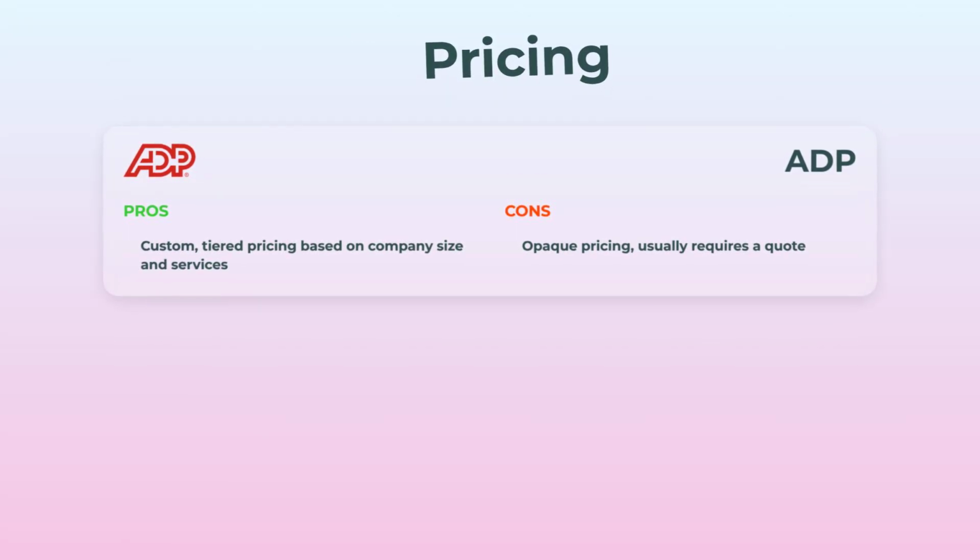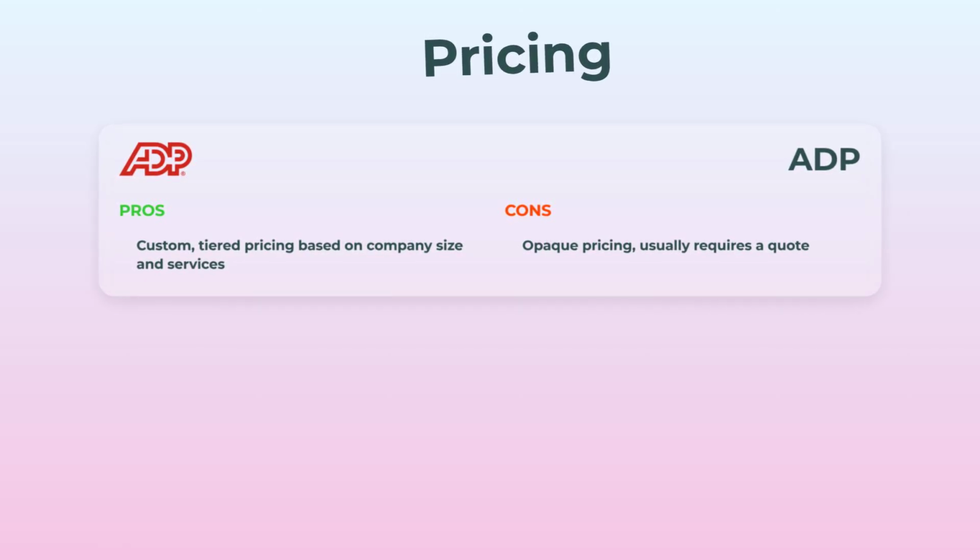ADP, yeah, it's classic call for quote territory. You get a tiered price based on what your company looks like and which bits you want, but it's not exactly transparent, you know? If you like seeing numbers before committing, that may be a turnoff.